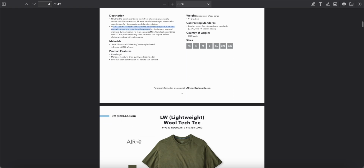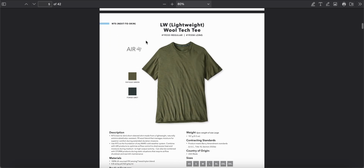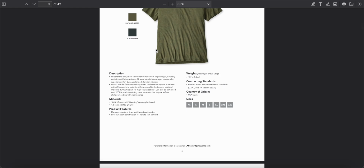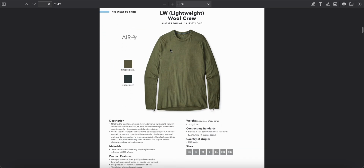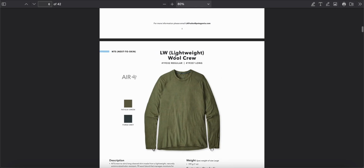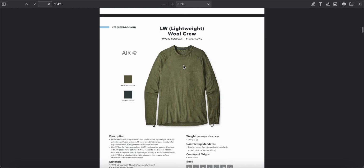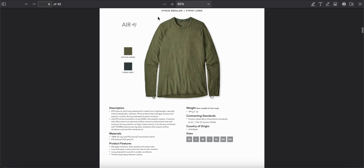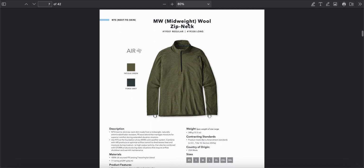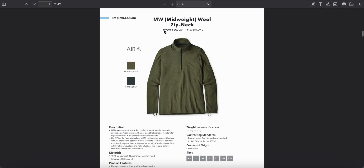You want to create an airflow control basically through this. You'll see the lightweight wool tech tees, basically the same thing as the bottoms. It's just for regulating your heat, all that. Managing your moisture. The wool will wick the moisture to the surface and allow it to be carried. So we'll see the lightweight wool crew neck. That'll probably be your level 1A, almost a level 2 kind of. This will start to become your level 2 build up. Still you're with the wool zip neck stuff.